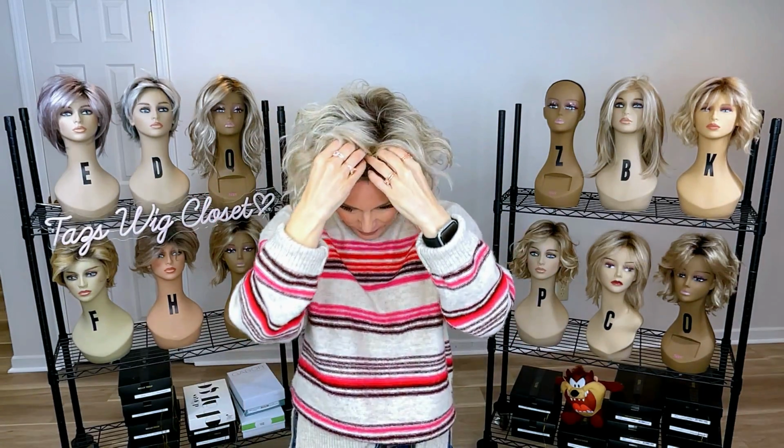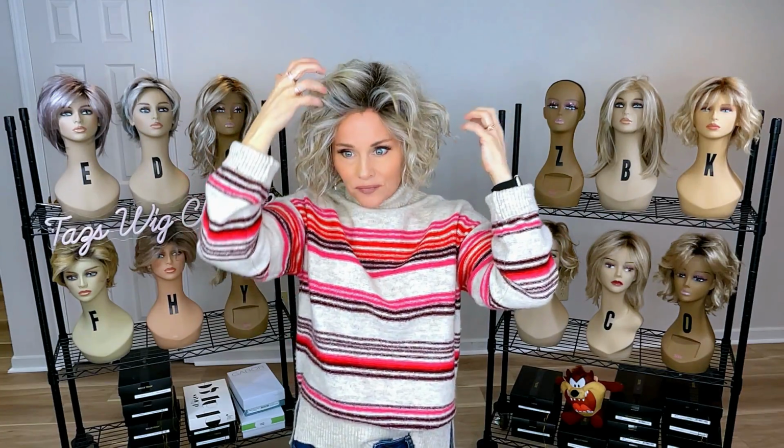Most of the time I'm wearing it just a little bit contour at the front, as I like to do. And I kind of sweep it back away from the face because that lace front is so good. Plus you can definitely see the layering come out a little bit more when you sweep it away from the face. I love the shape of it.